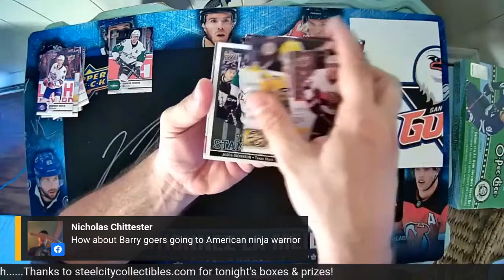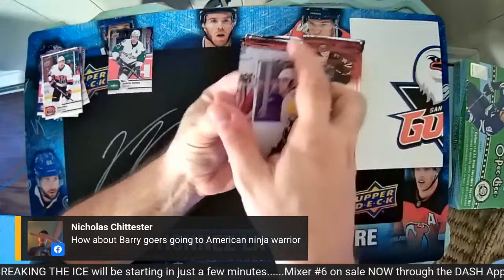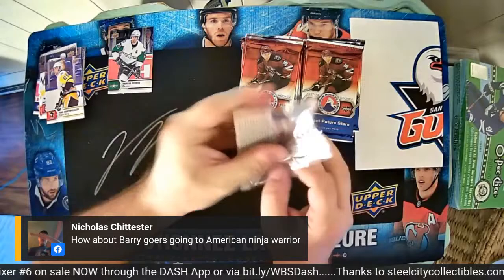Team standouts, Jason Dickinson from the Stars. TK, Tom Kostopoulos. Edberg, Rube. There you go, Randy. Woohoo, a hit. You got it, man. Let's see if we can pull some bigger things.